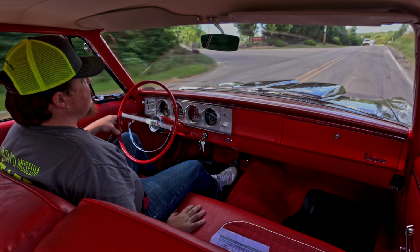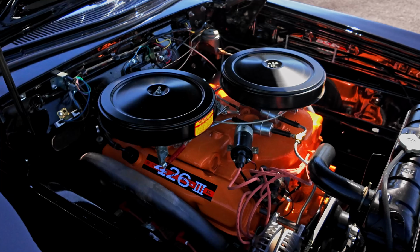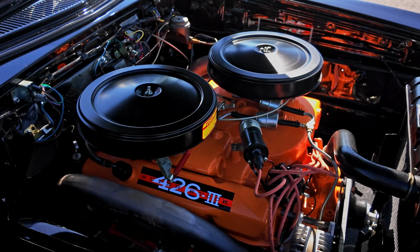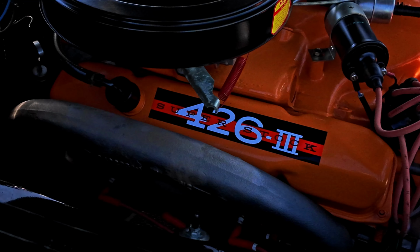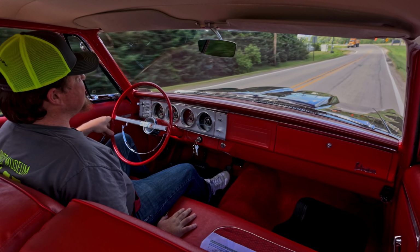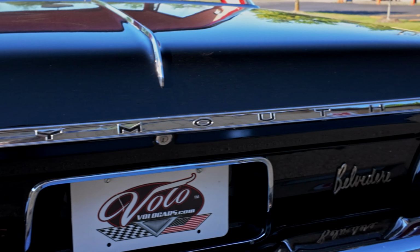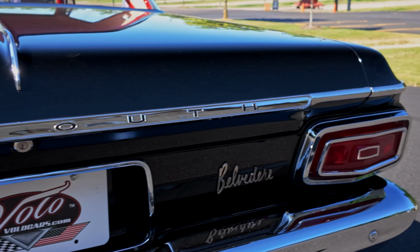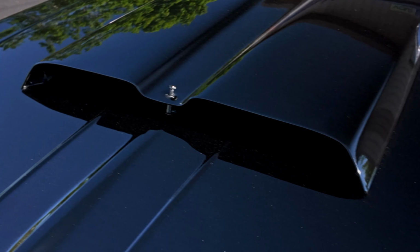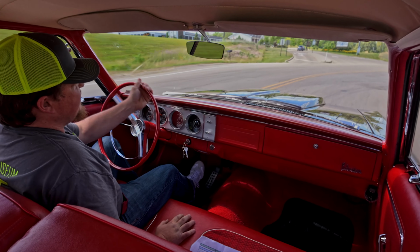Look at the website and get the exact number, but ultra limited production, 426 Max Wedge with a cross ram intake. It's dual quads. This one's been bumped up, stroked to 505 cubic inches and produces something like 620 horsepower and about 650 foot-pounds of torque. That does come with an invoice. It is a professionally built motor, and it is dyno tuned as well. We got the sheet for that.